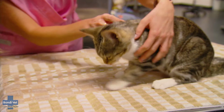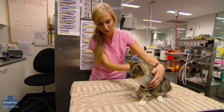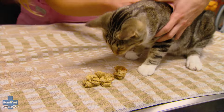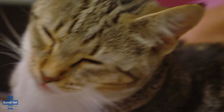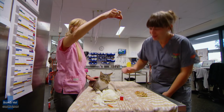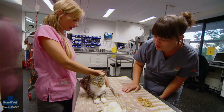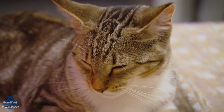A big vommy. Finally, some encouraging signs. Come on, good girl. Good girl. That's a girl. Oh, I'm sorry, my sweet. Oh, and there's a rubber band. Yes, there is. Woohoo! Success. Success. Yeah. Well done. But seriously, that is a long piece of rubber in a cat of this size. That could have been really bad. She's a one-hit wonder.